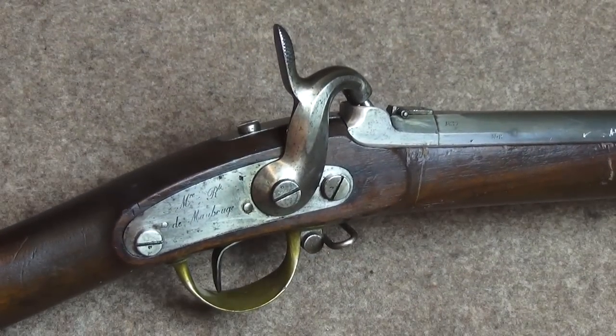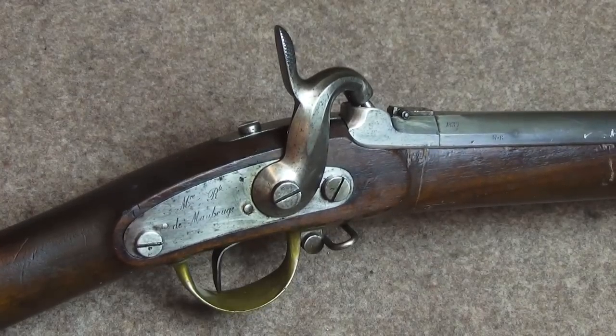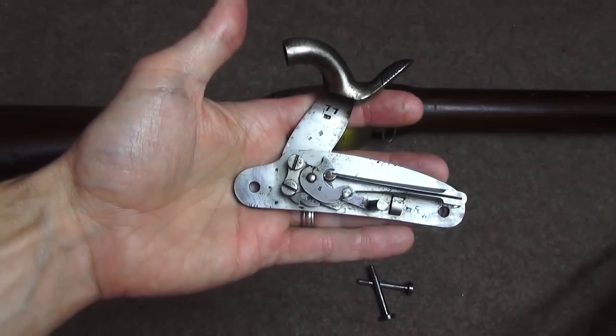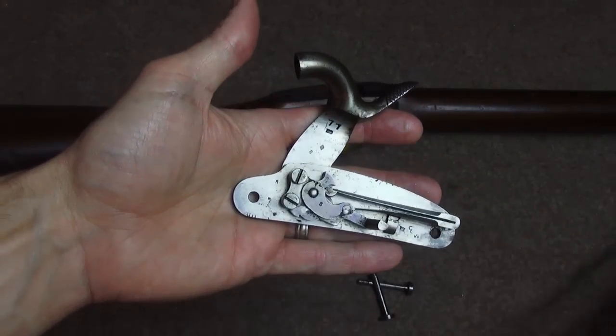You can see there. Now you can see the curious shape of the Pontcharra percussion lock. Now this was a design genuinely created by Dupont de Pontcharra. So here is the inside of a Pontcharra lock. As you can see, it's very, very compact, and we have one single mainspring that powers everything.